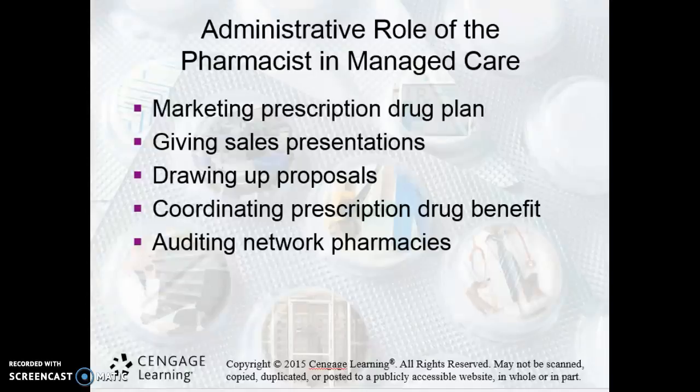As you go through this, make note of some of those differences. As you start exploring what type of area you want to work in, this is an area where you don't necessarily have direct patient contact. So you have to weigh that against the other types of pharmacy practice where you do have direct patient contact. What exactly are you looking for? As you go through this chapter, keep those things in mind.